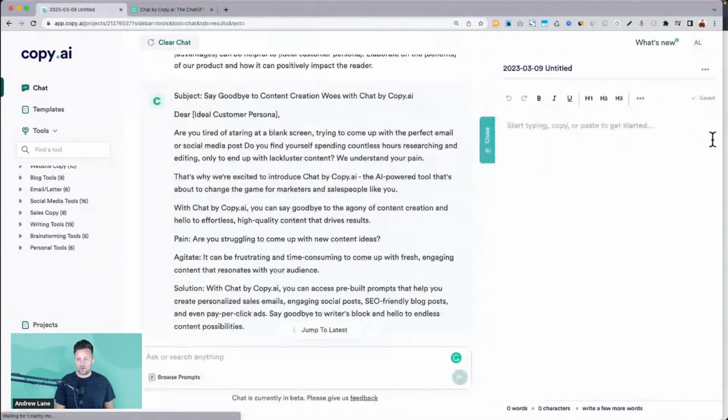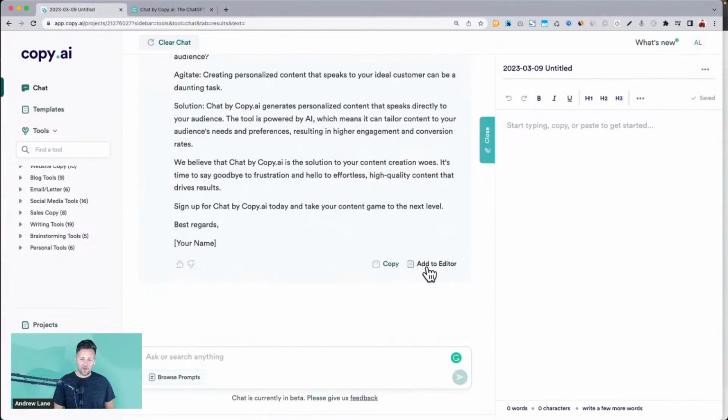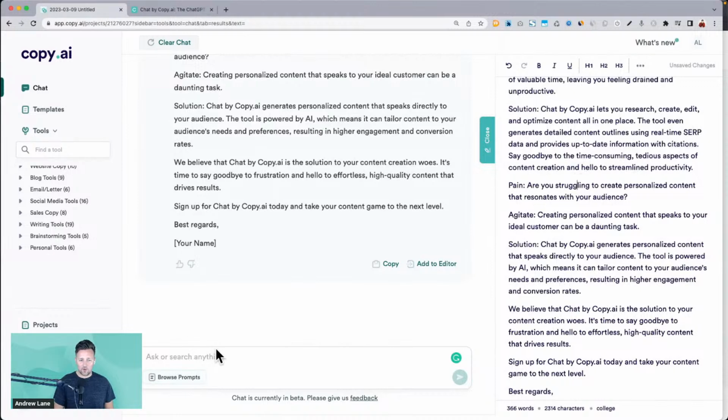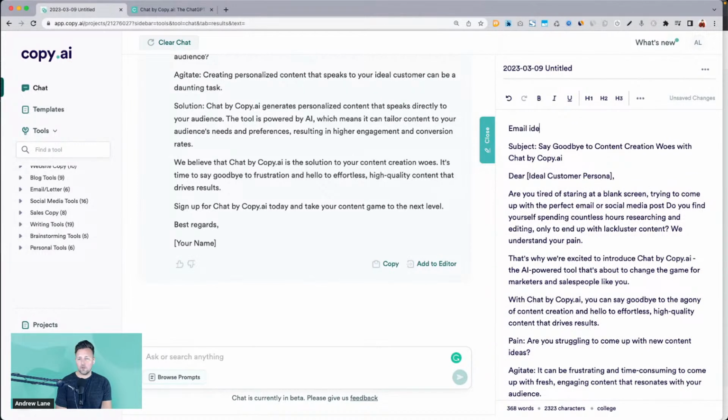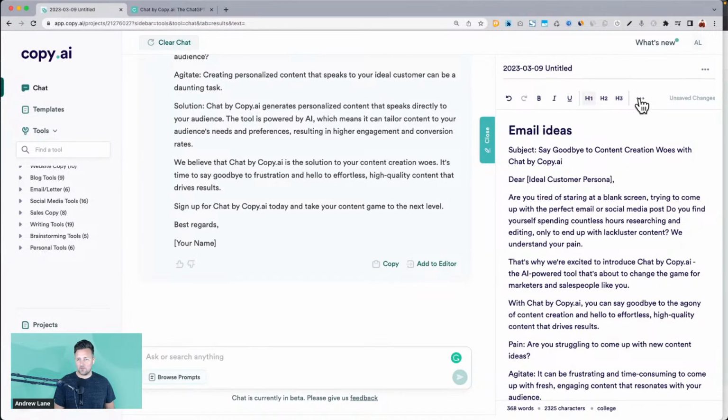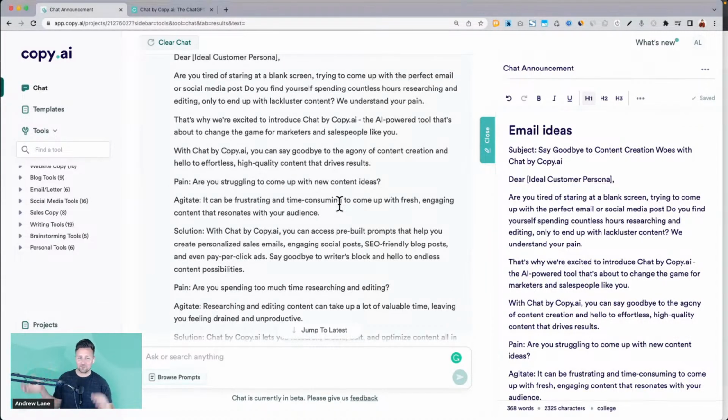So again, you can use the editor on the side. We can drop that in and then continue on chatting away. All right, so we could say email ideas, and you could use these styling options here to make it more stylized. Call this announcement. So now we have LinkedIn posts, Facebook posts, we have Twitter threads, a controversial Twitter thread talking about how it's better than ChatGPT. Really cool stuff.